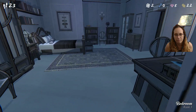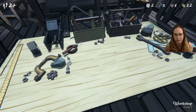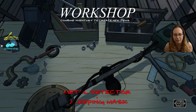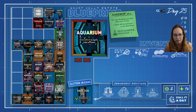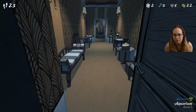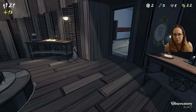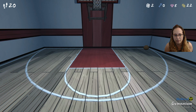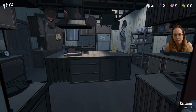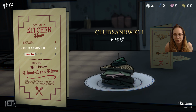Bedroom. Workshop. I don't think we can connect anything that we have. Yeah, metal detector plus sleeping mask does not work. And the vault key is for the vault. So we gotta go down. This way. Yeah, I'm not using you because you're gonna dead end me if I use you. Go back into the kitchen. I can buy more steps. I don't know that they're gonna be useful for too much longer. This is 15.